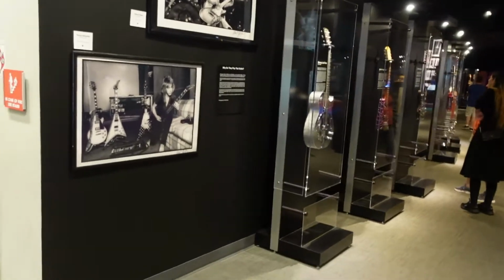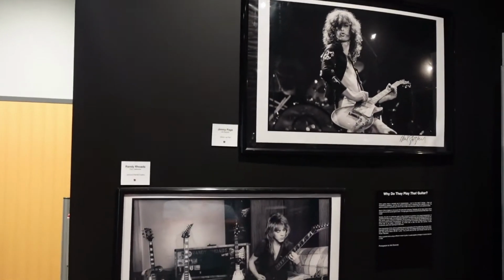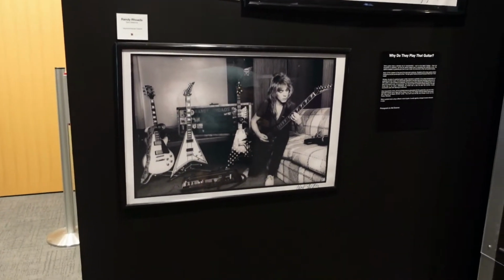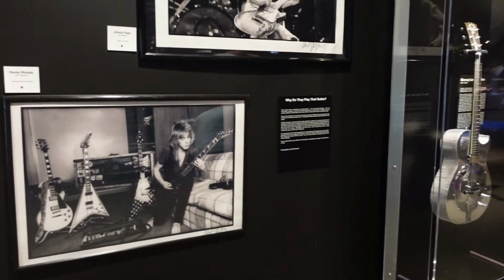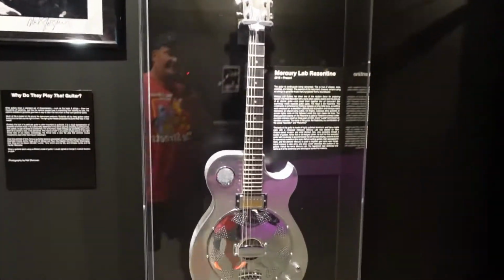The room was lined with all the guitars, and some more of these pictures here with some of the guys with their famous guitars, which were neat to read about. Some of these guys I honestly never even heard of, but they had some of these cool guitars here, just like this silver one here. See me in the reflection.